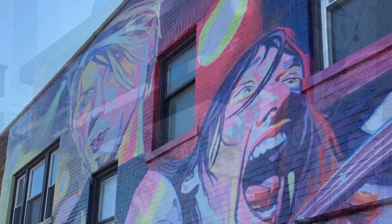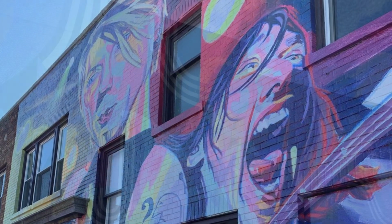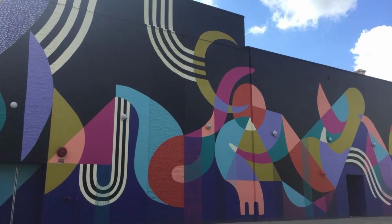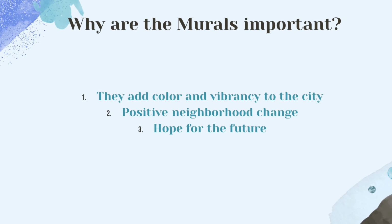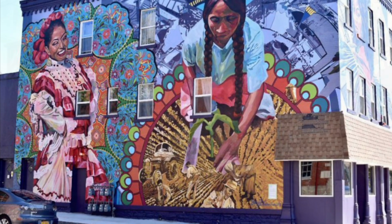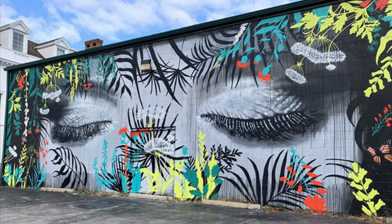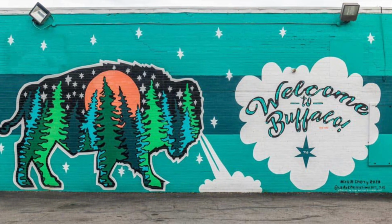These murals are also particularly important in Buffalo due to the weather we experience. The murals give a bright landscape to gray and dreary days, giving a little sunshine and light back to the city. Another reason the murals are so important is because they bring about positive neighborhood change. This is done because the murals, being such a bright, vibrant part of the city, bring additional foot traffic to areas, which helps local businesses in those areas and helps build a sense of community within Buffalo.